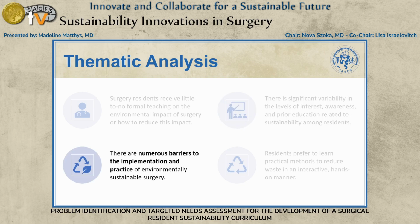The third theme is that there are numerous perceived barriers to the implementation and practice of environmentally sustainable surgery. So, for example, several residents pointed to a lack of institutional support, cultural inertia around certain practices, the inherent hierarchy of the operating room, and an emphasis on efficiency as things that made it difficult to voice concerns about sustainability or challenge the status quo.